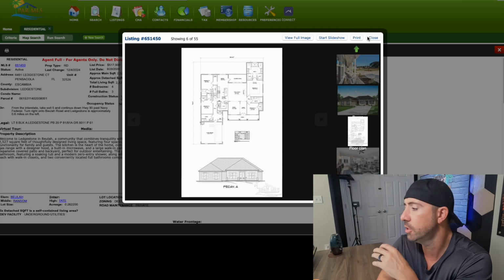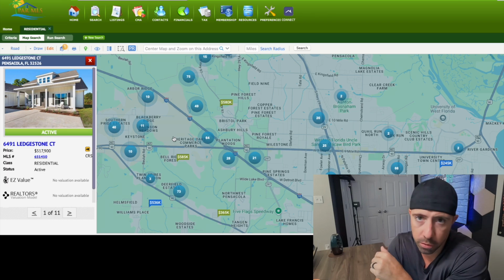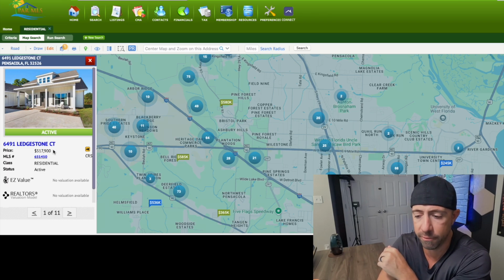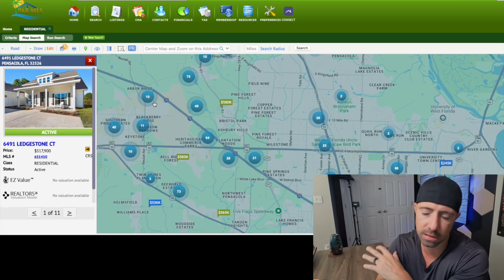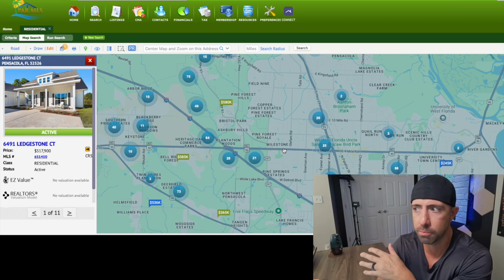But this area, when we are talking about equity growth, I guarantee this area is blowing up like crazy. Like that price point, I would not have expected that at all, because typically we get in right around your 400s, and it is just blowing up. This is a really hot area right now. Pace is probably the hottest when we are talking about a lot of these areas. Milton is definitely heating up quite a bit.